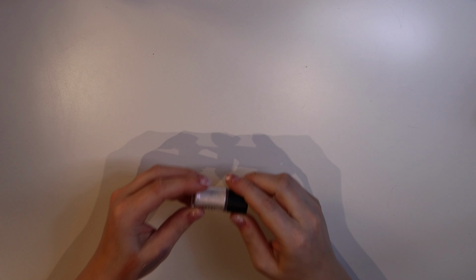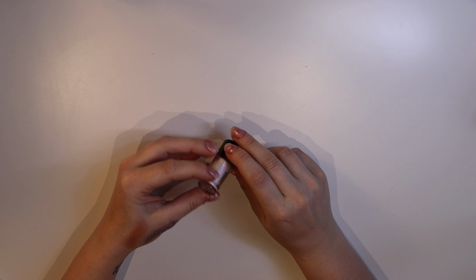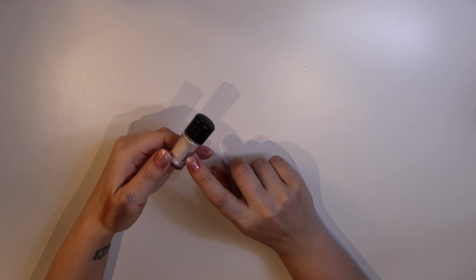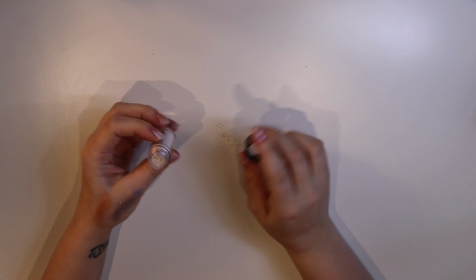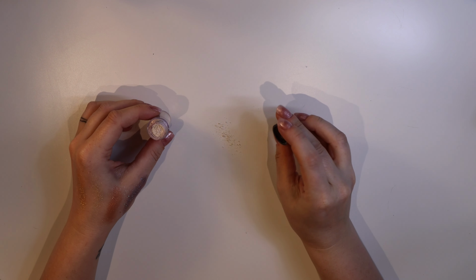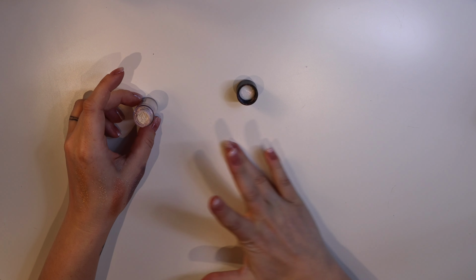All right, we are getting nearer to the end. I've got another MAC pigment. This one's in the shade Pink Opal. This is another one that I love using on the inner corner. It's a shimmery white, but it's got a reflex of like pink. Oh, and I just spilled it everywhere. The little cap isn't on the inside there. That's okay. I can sort of swatch it then.